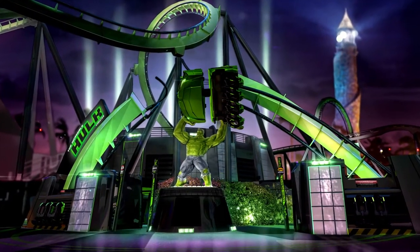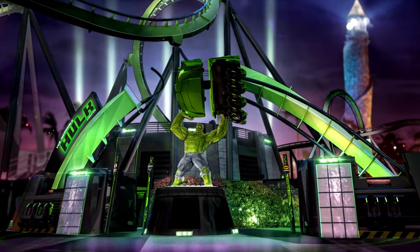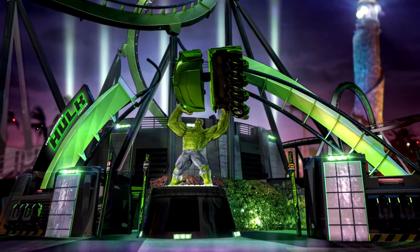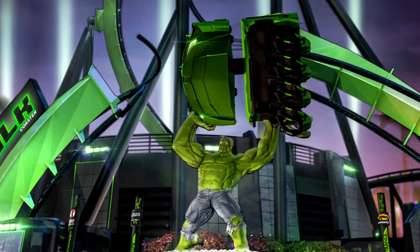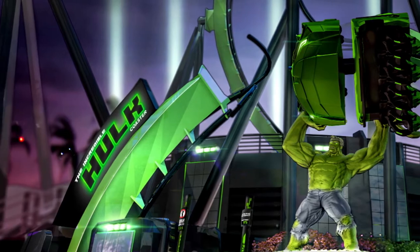We have a huge Hulk sculpture that's going to be holding a vehicle and huge arcing tracks going over him. The arcing tracks actually came from the original Hulk attraction, and we saved those so that a piece of the old attraction will live forever.